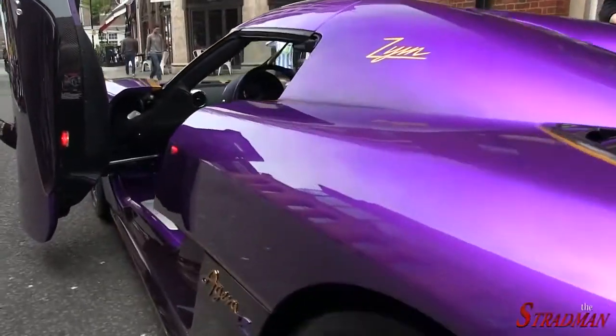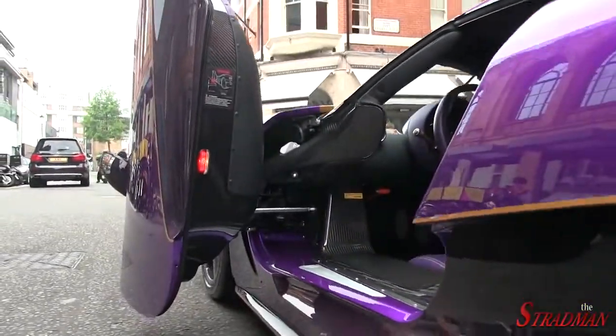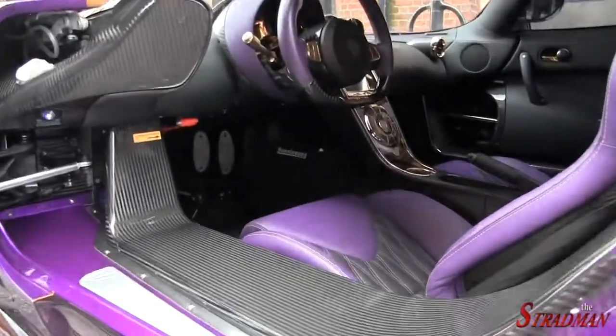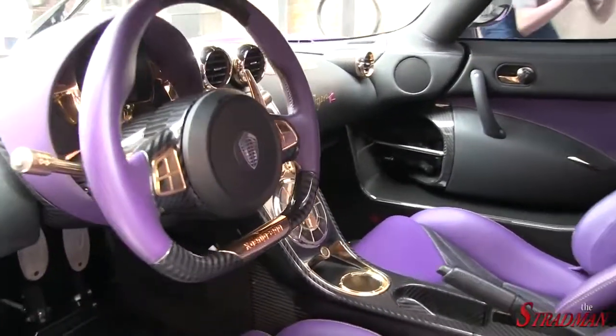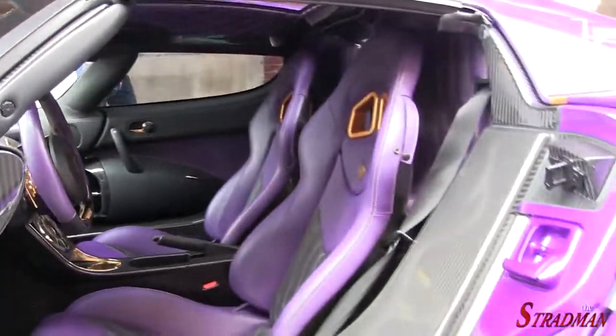So the owner just opened up the door for us. How cool is that? Take a look inside and see the polished gold accents. So insane with the purple interior.